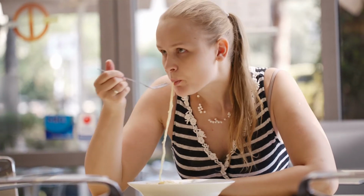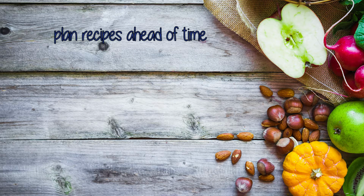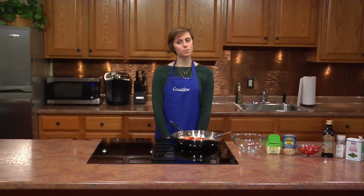So tip number 1 is to always plan recipes ahead of time. This is because by planning those out, you can start to notice some possible changes you could make. For instance, you may notice that you're using fresh green beans for something, and by using frozen, you could save a little bit of money that way.